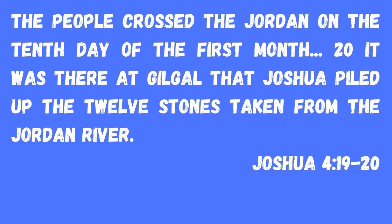But what I want us to see today is that Joshua, led by the Spirit of God, piled up rocks from the riverbank, from the dry ground of the river, on the other side of the Jordan, one for each tribe of Israel. And this was to be a memorial for them, something to help them commemorate and remember. And when their children saw it, they would tell the kids that God had been a way maker for them, that God had been faithful.